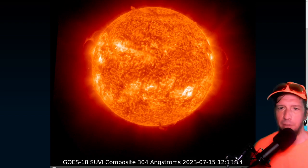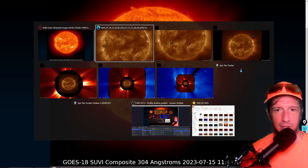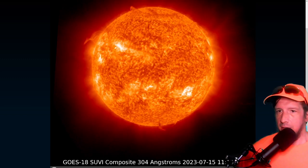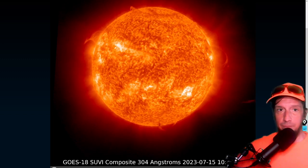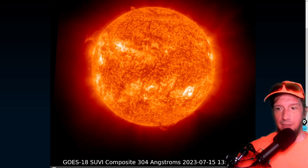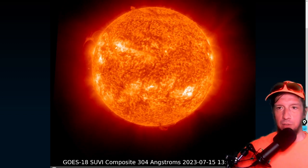So here are the past couple of hours in the GOES-18 SUVI 304 angstroms wavelength. And is it any surprise that CMEs are happening right now? This filament up here is not going to remain sustained like that. That part of that will eject. Part of this filament over here will likely eject.